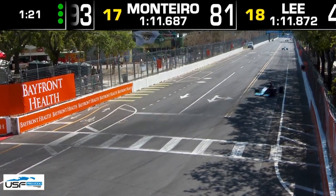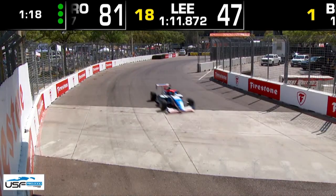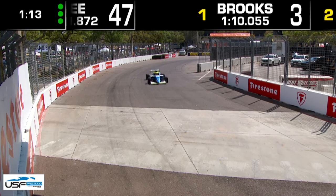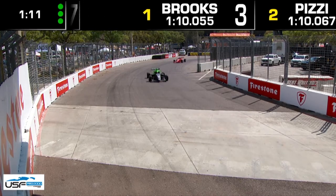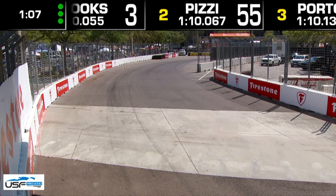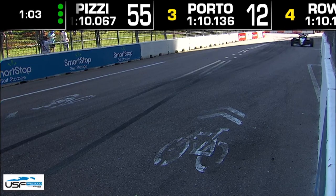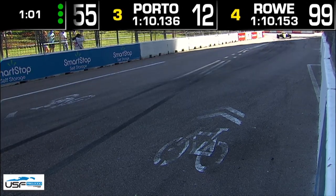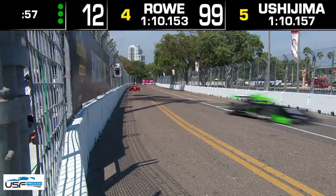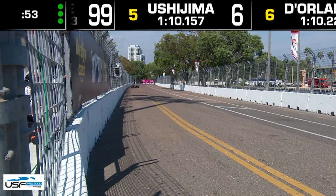Christian Brooks on top, but only by 0.08 of a second over Kiko Porto, who has gone to second. Porto to P2. Does the Brazilian lay down a flyer to go P1 to start off the 2023 season? Brooks, Pizzi, Porto, Rowe, and Ushijima. D'Orlando 6th, Brown 7th, D'Alba 8th, Denmark 9th, and Jordan Missick in the 10th spot. Trouble for Joel Granforth. He has not put a time in. Not sure what happened to Joel for Exclusive Autosport. That'll put him behind the eight ball of both races.